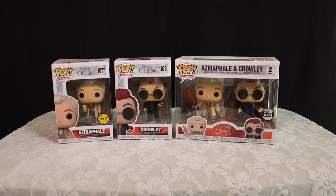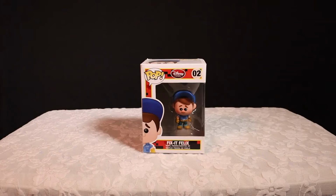I look forward to if season 2 does ever actually come out, which, I mean, it's gotta, right? But anyways, I look forward to there potentially being more figures, even though they actually did very little official merch for Good Omens, which is wild. We are into Disney, which takes up a really good portion of this collection. That is kind of the main thing I focus on with Funko Pops.